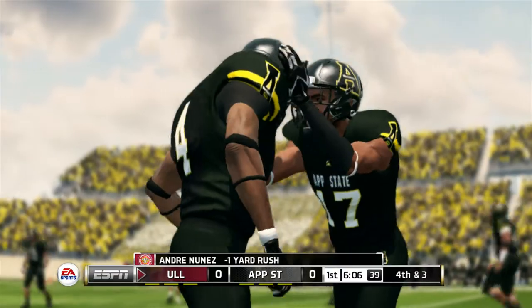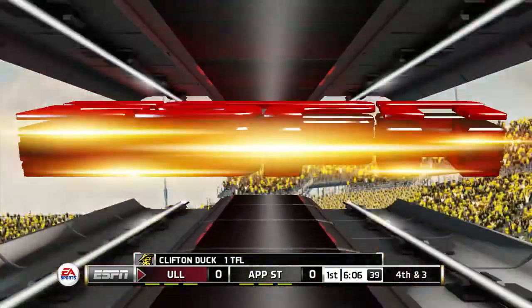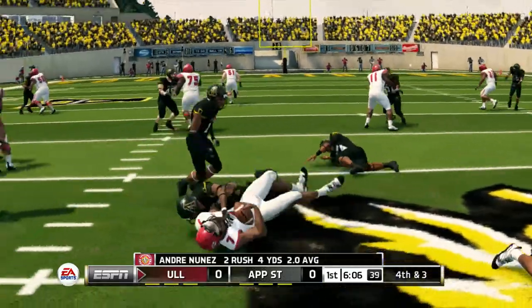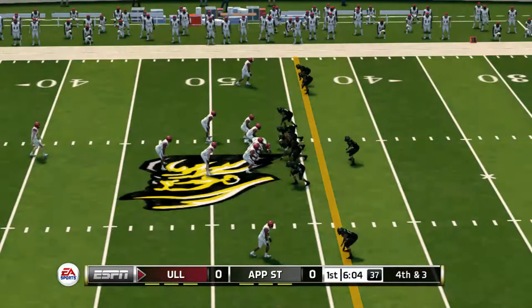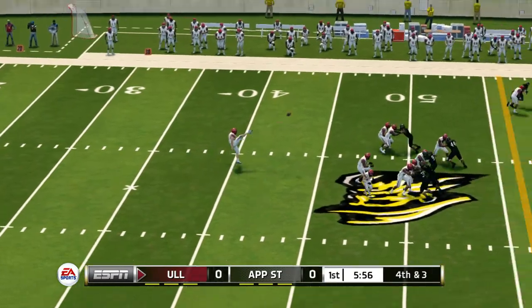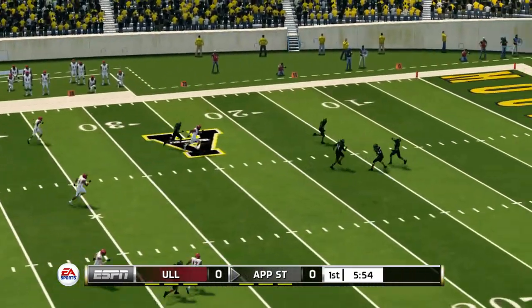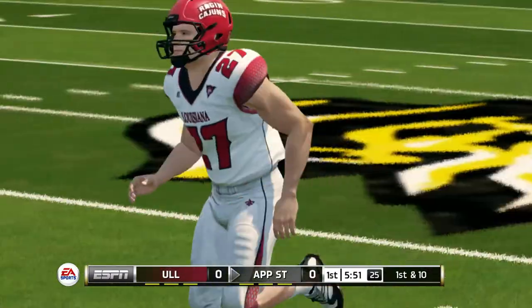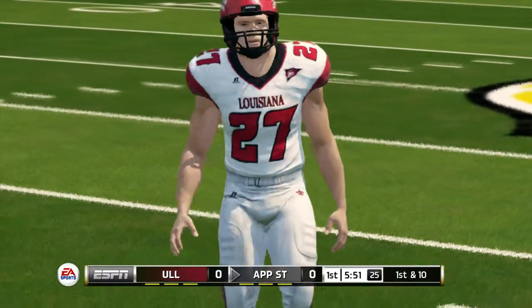The offensive line needs to do a better job of not only handling the defensive linemen, but getting up to the linebackers. That way the ball carriers will have a little bit more room to get to that second level. Upshaw is the deep man awaiting the return. This punt bounces into the end zone, and this will be a touchback.